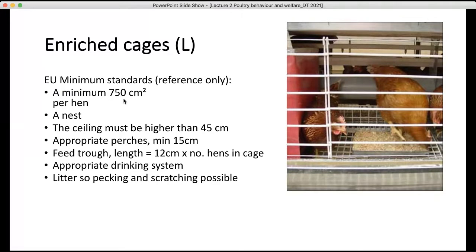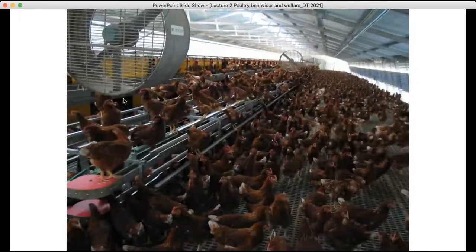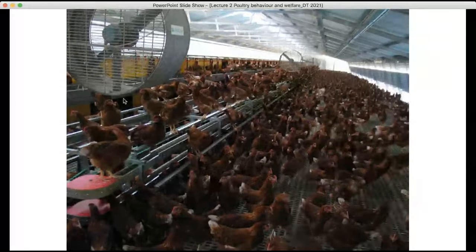And yeah, I think that's all I need to say about that. Okay, so moving on. This is a barn system. I'm just conscious of the time. Hopefully we can finish on time.